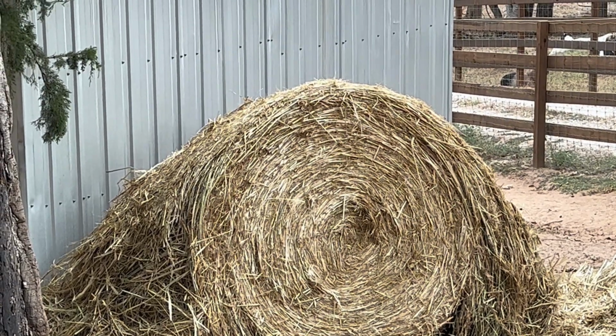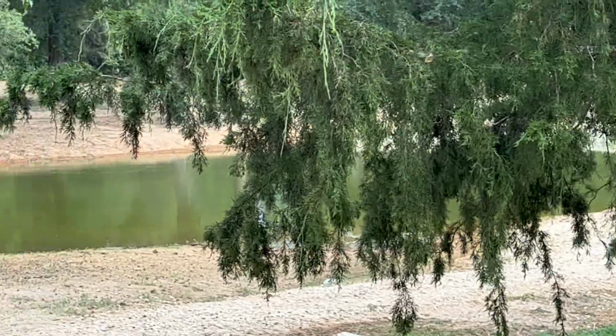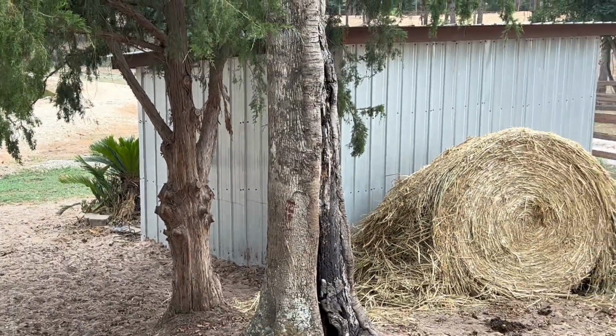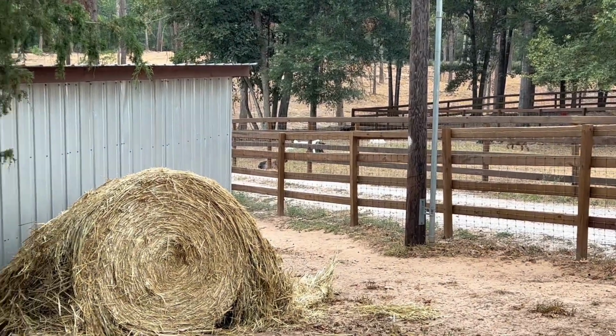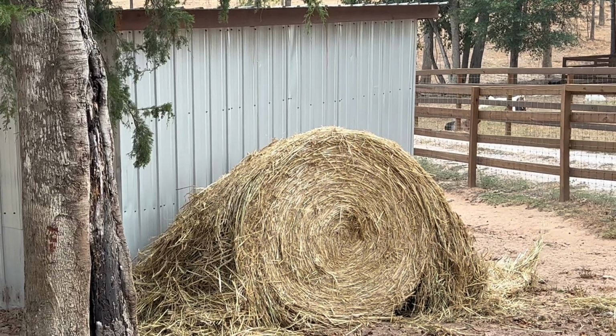I leaned it up inside the building there, so we really couldn't push it down towards the pond. I don't want that hay in the pond. There's 2 trees here that'll stop it from rolling. That fence there will stop it from rolling, and he's not going to roll it uphill. So it may just be demolished right where it sets.